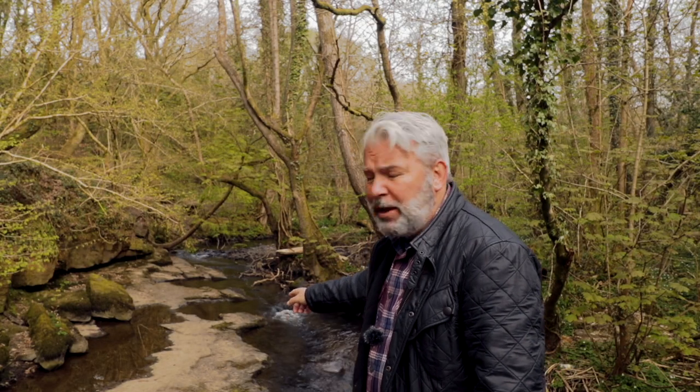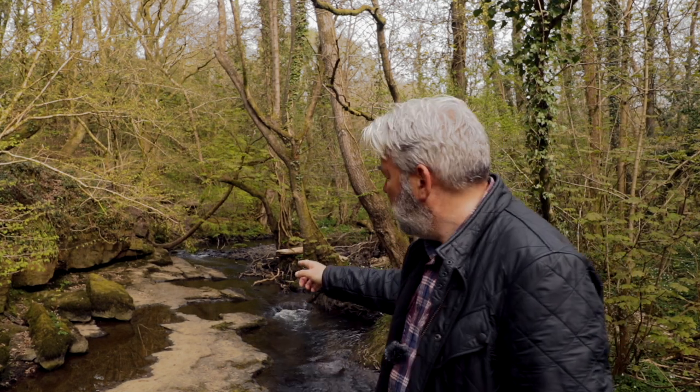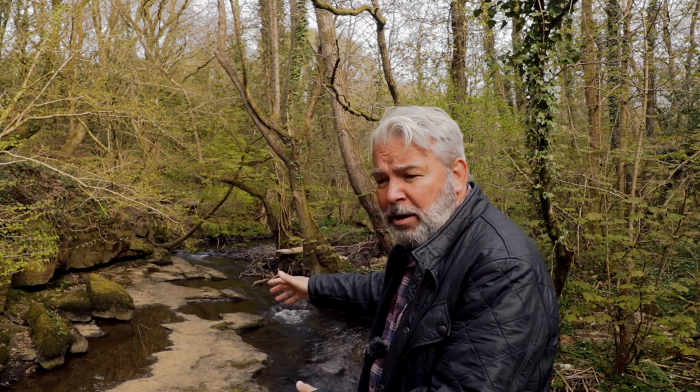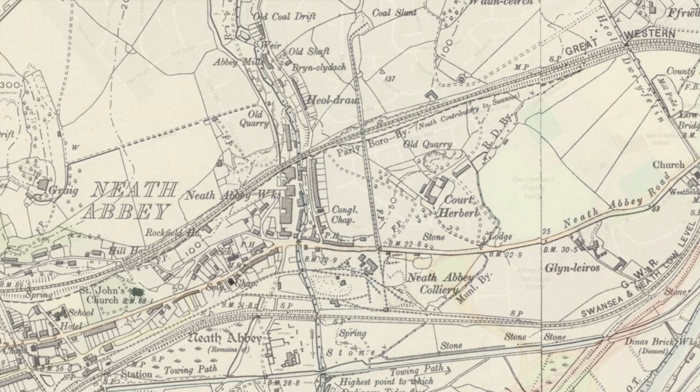Well, the river level's quite low today. We haven't had much rain for a long time. So anyway, the River Clydach flows down, and not far downstream it joins the River Neath. Then it flows into Swansea Bay. And as usual for Wales, there's a lot of places with similar names. So I'll show you exactly where I am on a map.